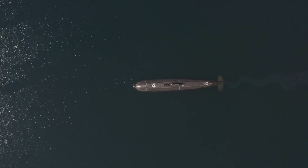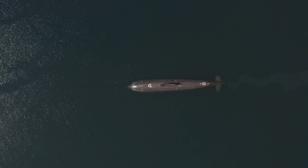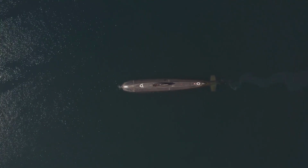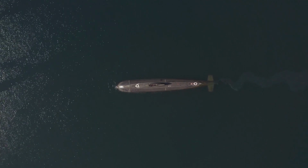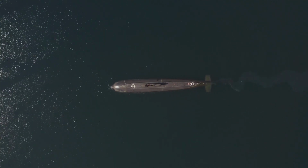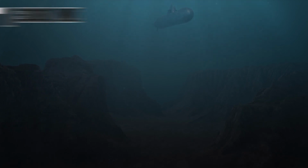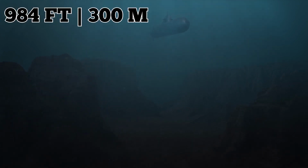Kilo-class submarines are primarily designed for coastal operations, including anti-submarine warfare, anti-surface warfare, reconnaissance, and patrol missions. They're adept at operating in shallow waters and maneuvering through narrow channels. These submarines can also achieve impressive depths, with a diving capability of up to 984 feet, or 300 meters, which is noteworthy for a diesel-electric submarine.